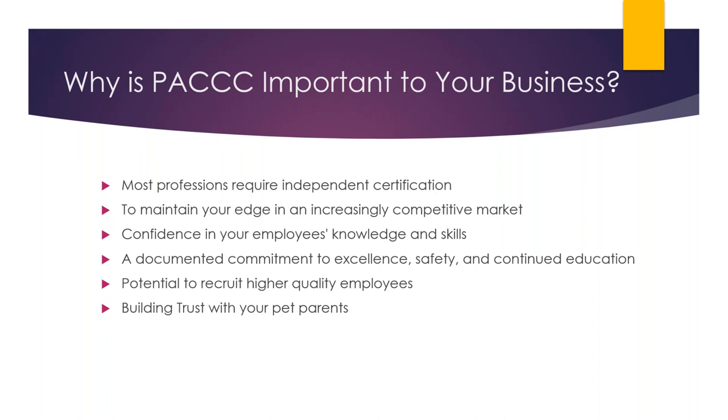It's a great way to bring your employees to the next level, and get more qualified team members into your pet care center. We hear so many complaints: I can't find good people to work for me, I can't find people that want to work. This will give them some investment into a pet care career and really elevate your pet care business as a great, professional place to work. And building trust with your pet parents.